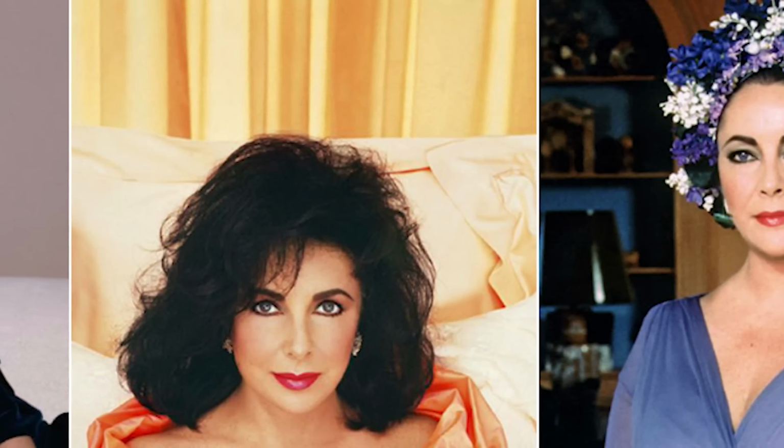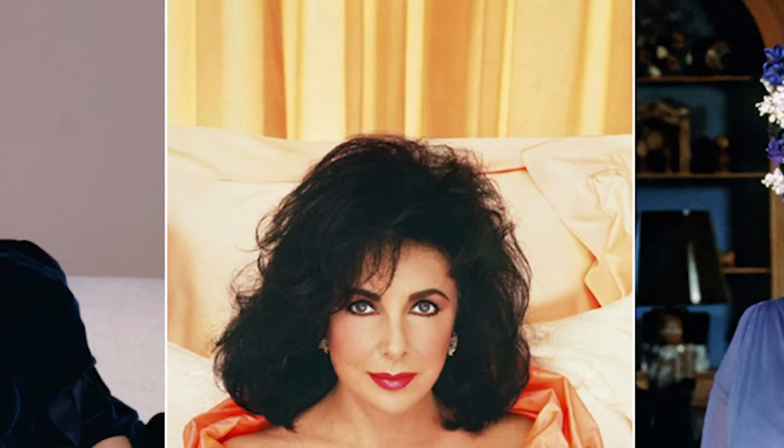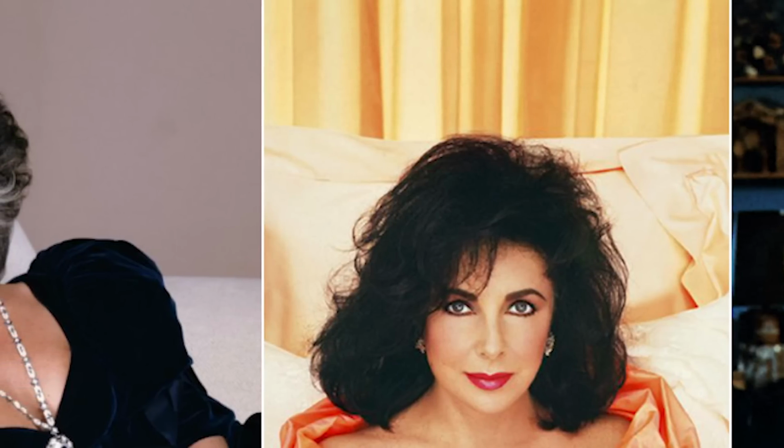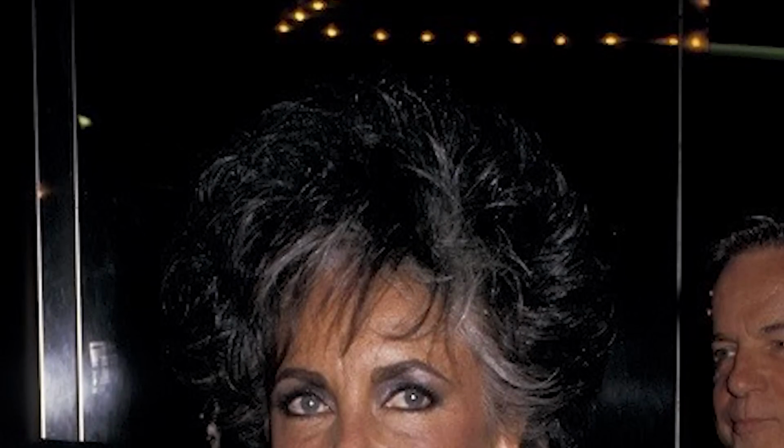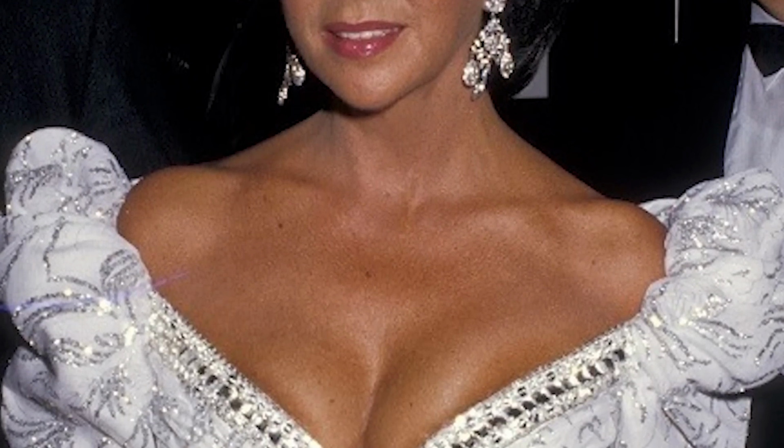In the 1980s, Elizabeth was known for her voluminous curly tresses and her dramatic red lipstick. Elizabeth would start with a luxurious beauty routine that included a mineral-rich mud mask and a deep conditioner treatment. Then she would blow dry her hair using a large round brush to create volume. Finally, she would apply her signature red lipstick. Elizabeth's timeless beauty looks have inspired women of all ages to experiment with their own style and embrace their own uniqueness.